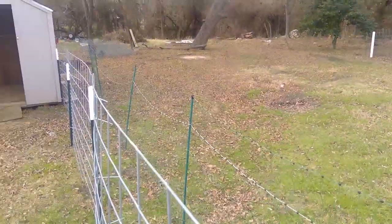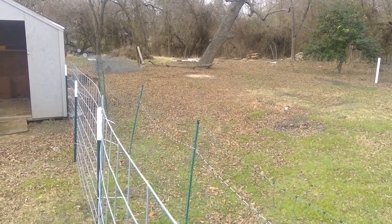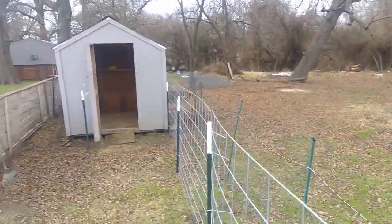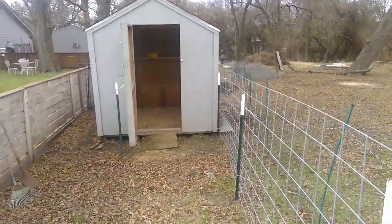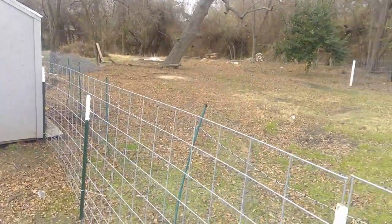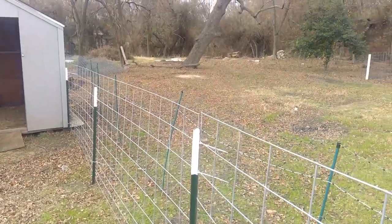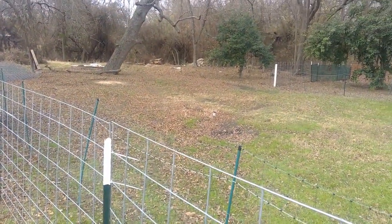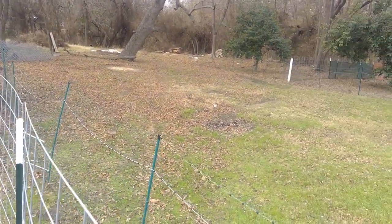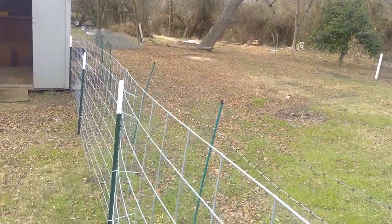But my problem, I got so used to nothing happening that during the day I wouldn't turn the electric fence on. And then at night I'd put them into their duck house here and close them up. And so that went along since February, March, 6 months. Everything just fantastic. And then all of a sudden, when I let my guard down and didn't turn on that electric fence during the day, I got attacked. So my ducks and chickens got attacked.